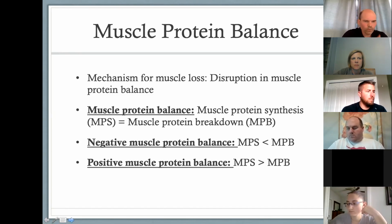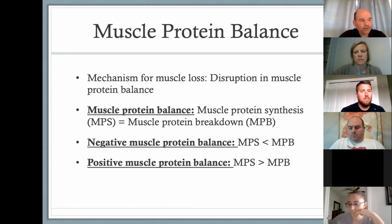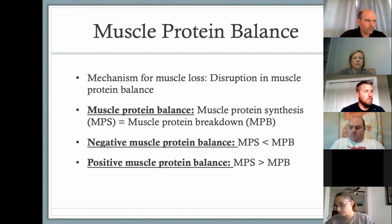However, if we tip that scale one way or the other, we're going to have some changes. So when muscle loss occurs, we have something called negative muscle protein balance. And this is basically more protein being broken down than is being synthesized. And this is what happens during injury when a muscle is no longer being used, resulting in atrophy. So the evidence points to a decrease in muscle protein synthesis as being a major contributor to muscle loss. This has more of an influence actually on muscle loss than muscle protein breakdown. So that decrease in muscle protein synthesis is what's really happening and having a huge effect.